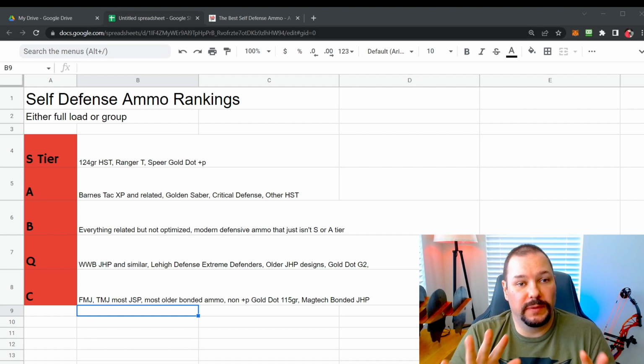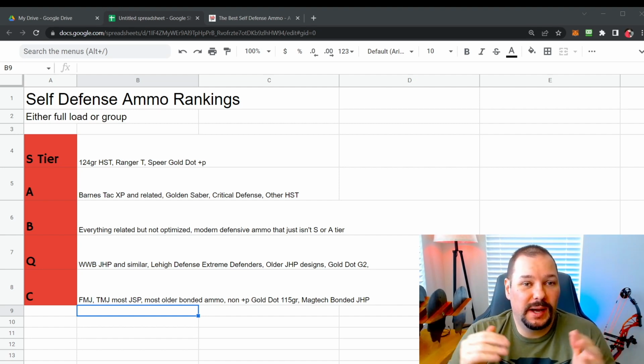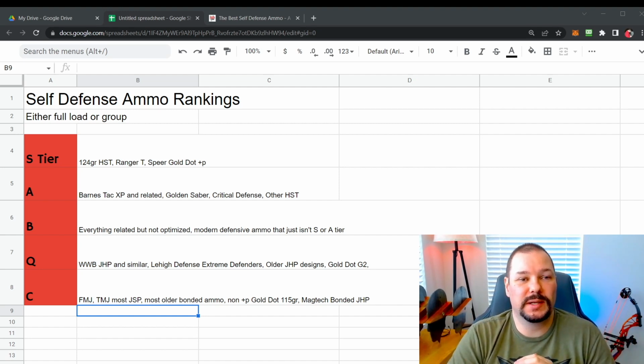Not for self-defense. Range ammo? Hey, you do you. Training ammo? You do you. Specialized stuff? Maybe. But think long and hard because there's probably something better. So let's get into the Qs.